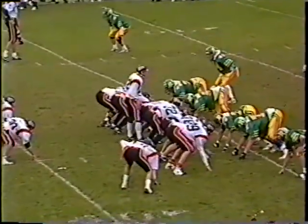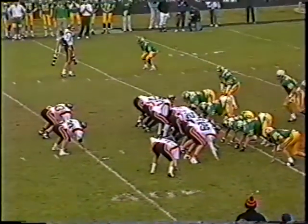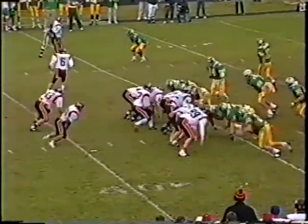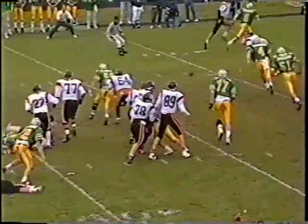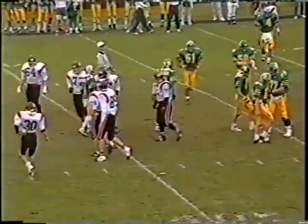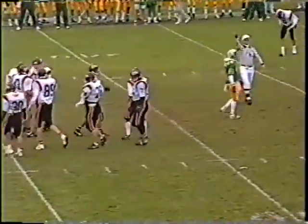1st and 10, Kennewick on the 36 of Richland. No score in the game. Motion to the left. Stunning on the line of scrimmage. Now they back off. Perkins quick drop throws. Nobody there. Wanted to hit Stott. And it's incomplete. Stott didn't even turn around for that.